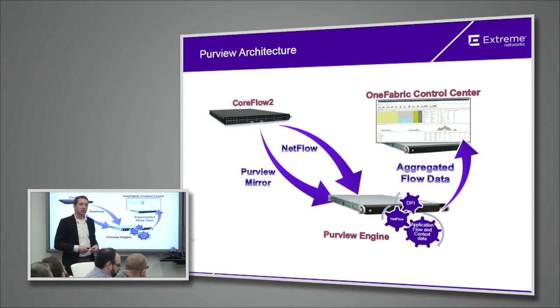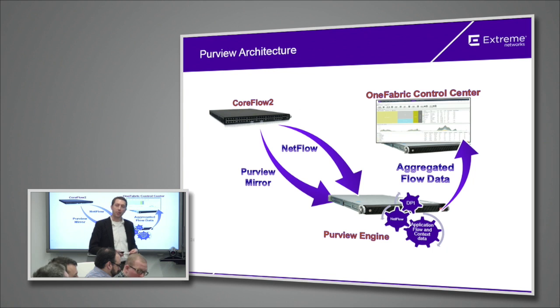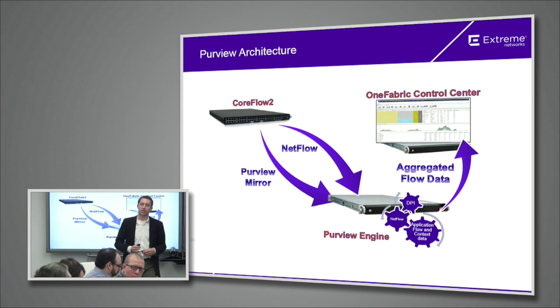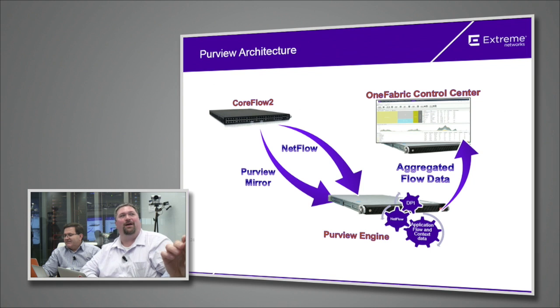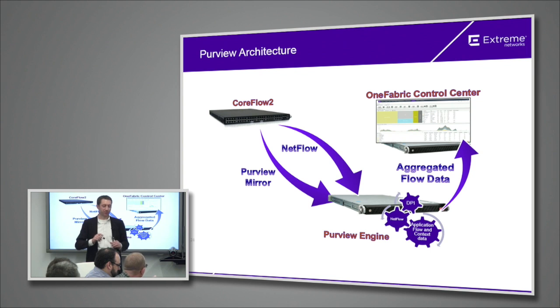So when it says works in any network environment, what do you mean by that? Because what I'm hearing is it works in any CoreFlow2 Extreme Networks environment and only on those devices. Yes and no. It works in 2 ways. If you have an existing CoreFlow based infrastructure in place, then it's obviously easy because you just turn it on and you're ready to go.